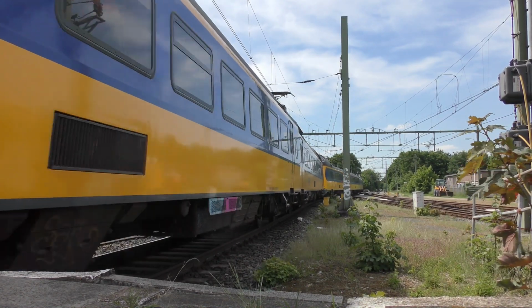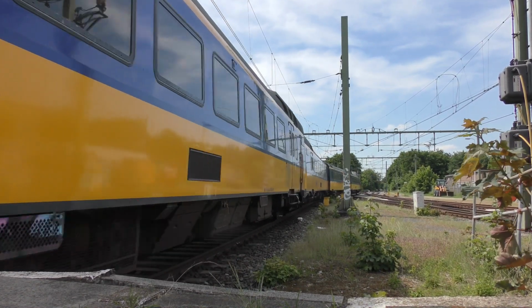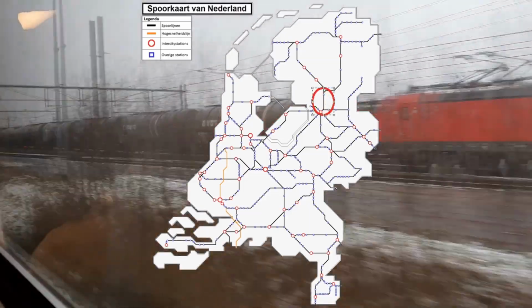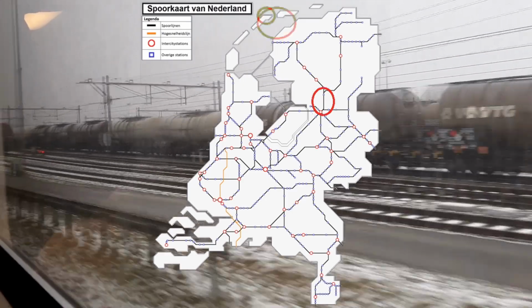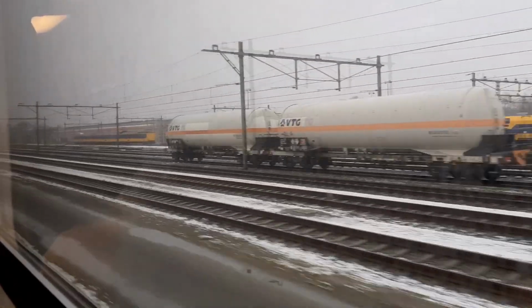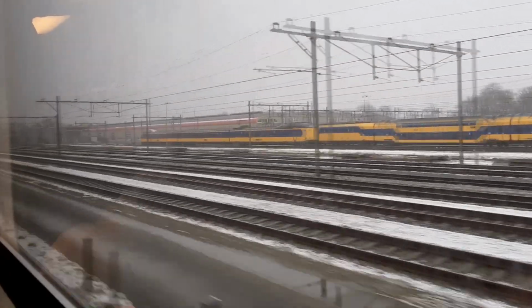It also makes the network more robust, because now the stretch of track between Zwolle and Meppel is the only railway line that connects the northern network with the rest. And I know from experience that that piece of track relatively often has malfunctions.